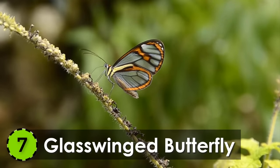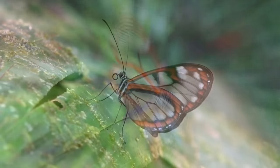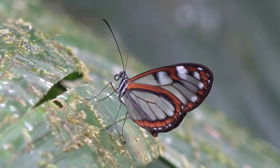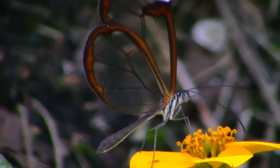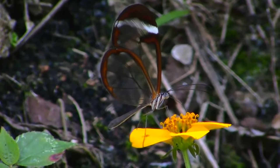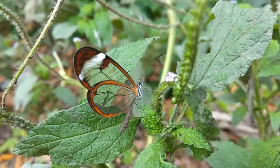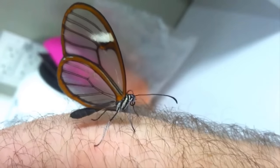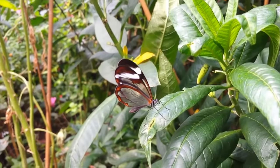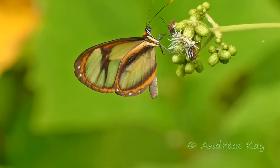Seven, glass-winged butterfly. Also known as Greta Odo, the glass-winged butterfly is one of its kind. It is a member of the brush-footed butterfly family and is endemic to the forests of Chile and Central and South America. It is famous for its transparent wings that help it easily camouflage itself from its predators. While it might appear to be fragile, it can carry a weight 40 times its own and is known for doing long migrations.